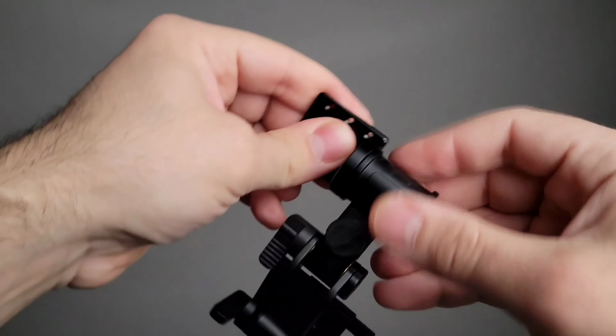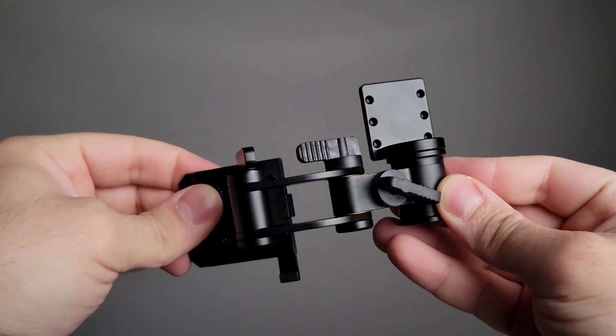And there's a lot of movement back and forth and up and down to make sure that it'll fit to your eye. But again, this is not something for observational use. It probably works great. I would use it for that purpose, just being able to look around.